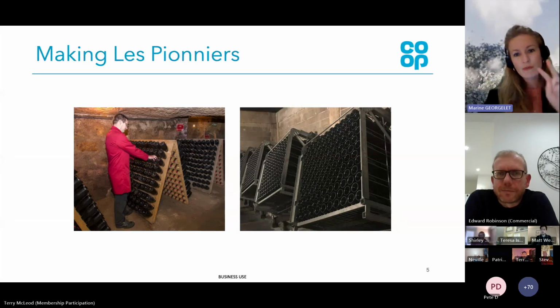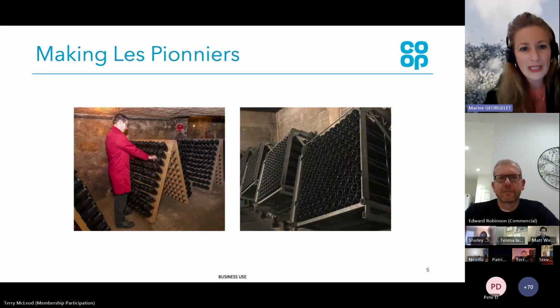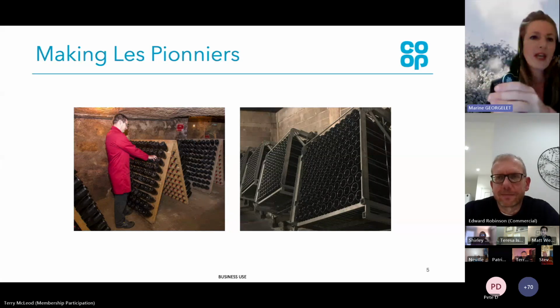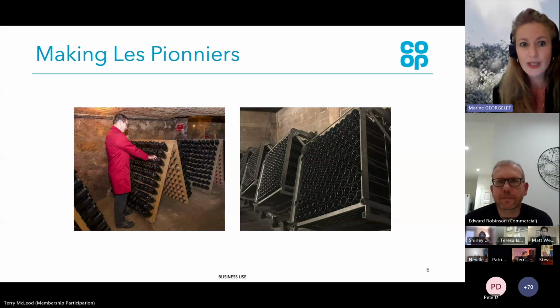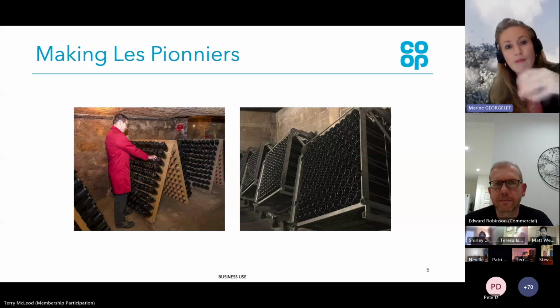So we have two steps of our process that will help us do that. The first one is the riddling. If you can just go back, Terry, please, to the previous slide. The riddling is all about, I'm going to do that with my bottle of champagne, but don't do it, literally putting our bottles upside down and turning them gently. So back in the days, it used to be done by hand, just like you see on the left picture, where we would put the bottles on those wooden racks and gently turn them one by one.